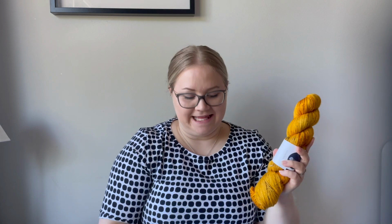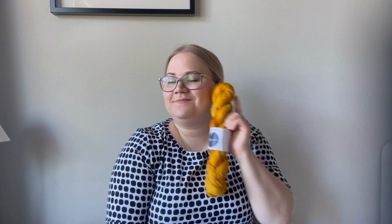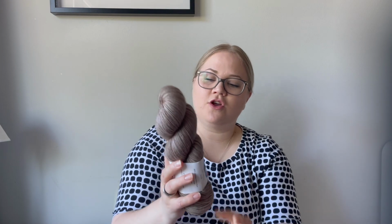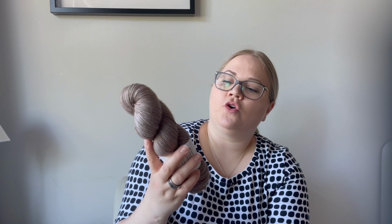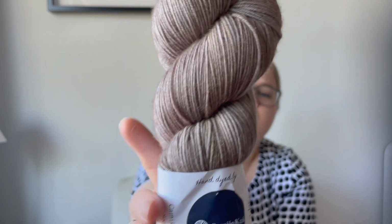So thank you so much, Camilla. I really truly appreciate this gesture. It was so lovely, and time will tell what I will make with these. And the second one is merino, her merino sock. The colorway is called oyster shell. The labels are a bit scrunched up because of the post.